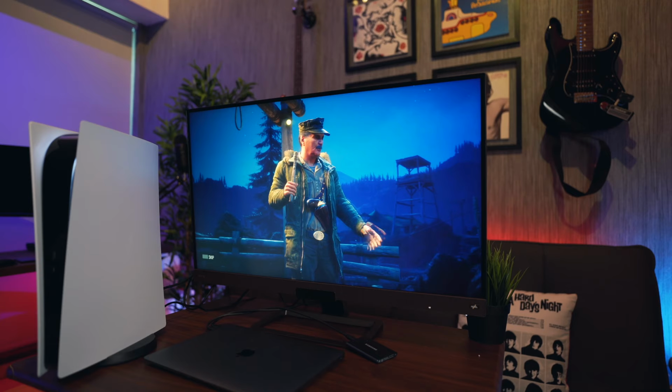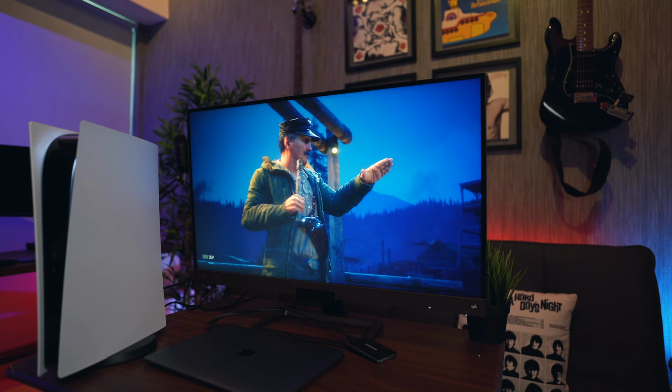Now, because this monitor has many additional ports, you could plug in a couple of consoles into this thing. You could plug your PS5 into this, or a Chromecast or something like that. Use this as a TV. That's gonna work perfectly fine.